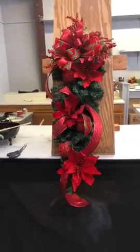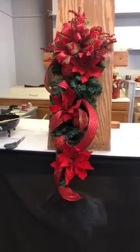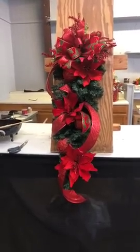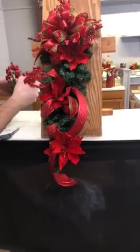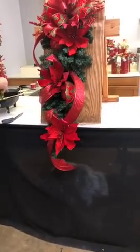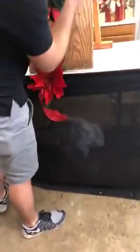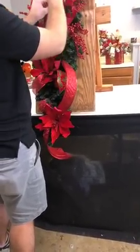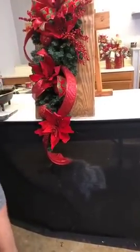And I'm just going to keep following this pattern throughout the bottom of this teardrop. So again, I've cut this also, and I'm going to start going down and adding more berries where I see fit. This is one of my favorite stems here at Ellis. You'll notice that I use it a lot in a lot of projects.